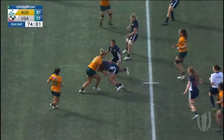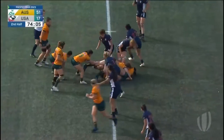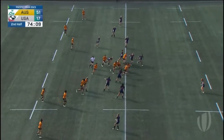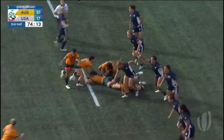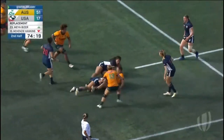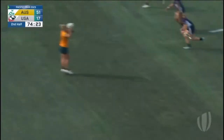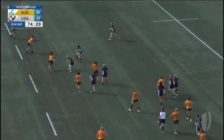Gathered midfield, this time by the substitute. So many Australian players on their feet, and they're finding the holes. Strong carry there from the skipper. Options all around. Cutting, supporting, offloading, helping each other out.